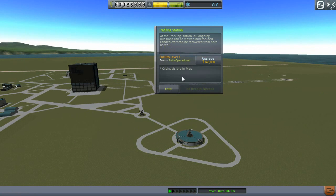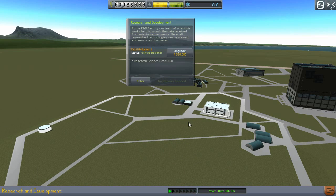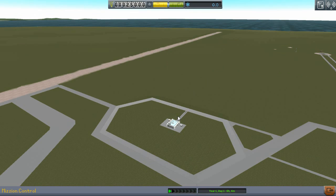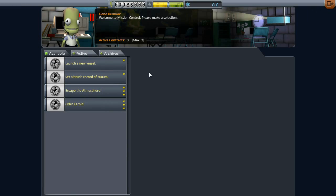The new tracking station will provide you with basic orbital trajectory data, including your apoapsis and periapsis in flight, but has not the processing power to support the use of maneuver nodes, we do apologize. Nor has it the ability to project changes in trajectory when anticipating encounter with other gravitational bodies like, say, the moon. New science purchases at the R&D are limited to no more than 100 points per transaction at this time, and if you ask Mortimer of the administration's building to handle more than one marketing strategy, he just falls to pieces, the poor lad. Finally, as Gene Kerman of Mission Control has been asked to work his magic in the sub-basement of a 300-square-foot bomb shelter, no more than 2 missions may be added to the flight manifest at a go.